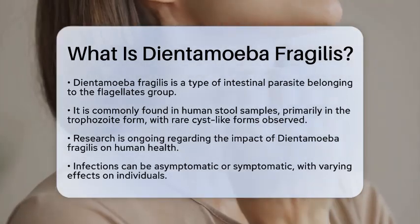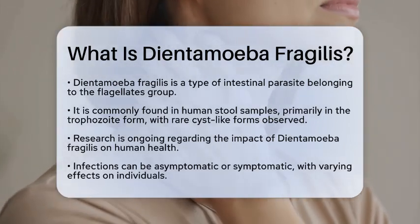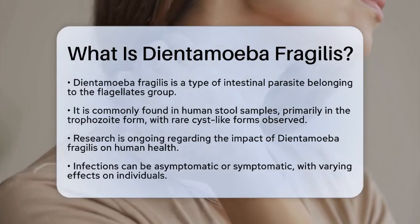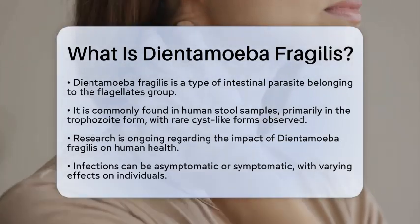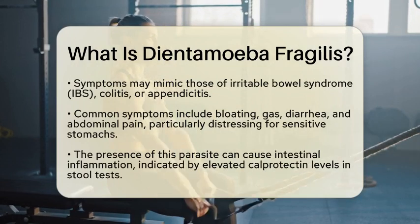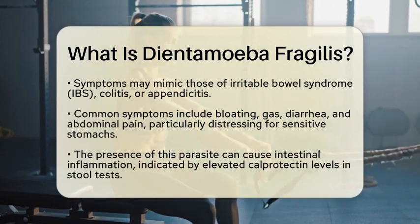The role of Dientamoeba fragilis in human health is still being researched, with cases of both asymptomatic and symptomatic infections reported. When it comes to symptoms, Dientamoeba fragilis can cause issues that feel a lot like irritable bowel syndrome, colitis, or even appendicitis. People infected may experience bloating, gas, diarrhea, and abdominal pain. If you have a sensitive stomach, these symptoms can be particularly distressing.